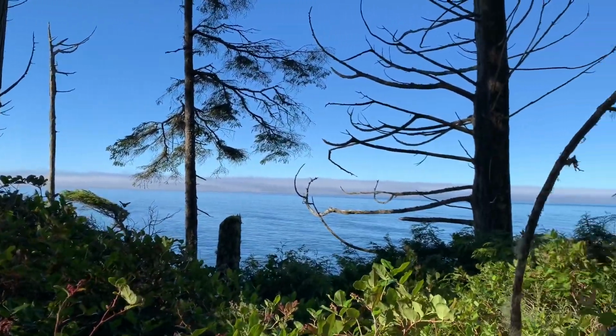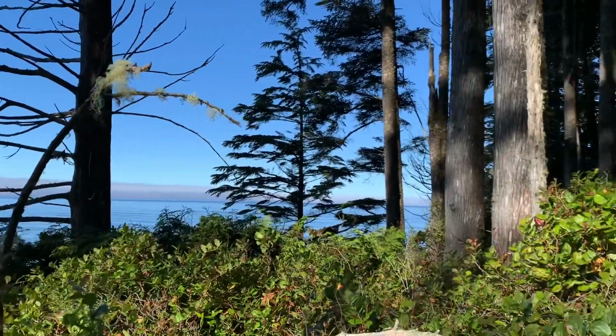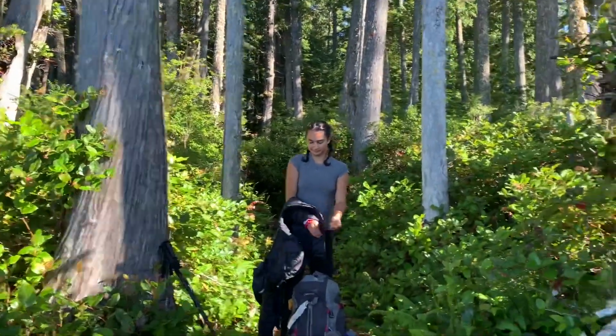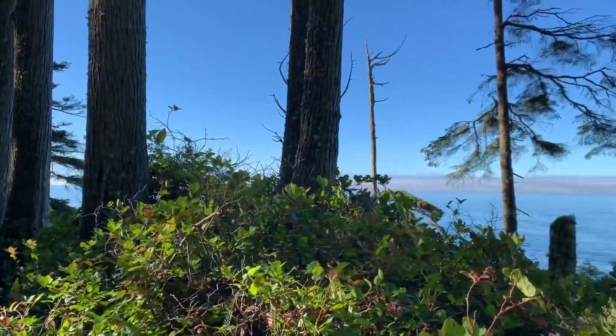This morning was by far the best weather that we had seen there. The fog still had not rolled in, so it was beautiful blue skies. You could see the ocean across the strait. It was just gorgeous. Beautiful.